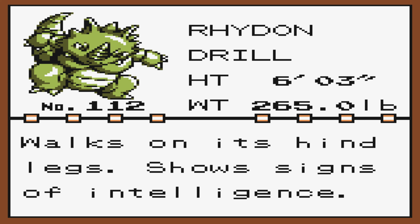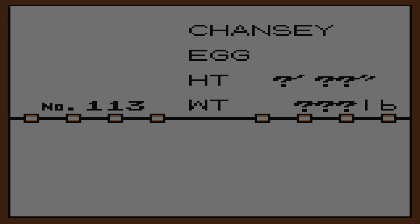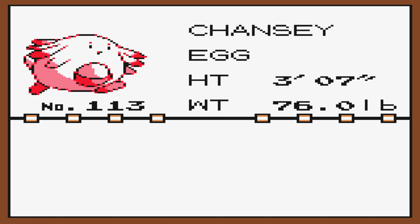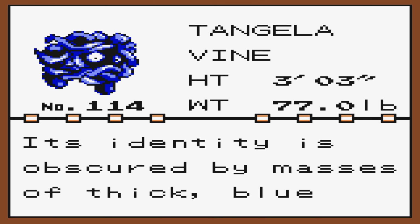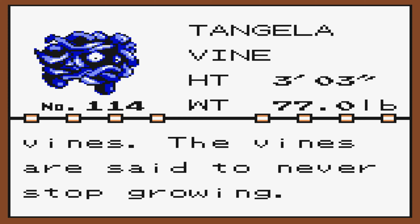Rhydon. Walks on its hind legs. Shows signs of intelligence. Its armor-like hide even repels molten lava. Chansey. A gentle and kind-hearted Pokémon that shares its nutritious eggs if it sees an injured Pokémon. Tangela. Its identity is obscured by masses of thick, blue vines. The vines are said to never stop growing.